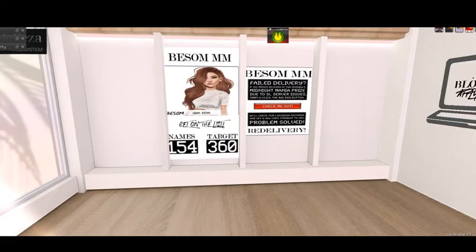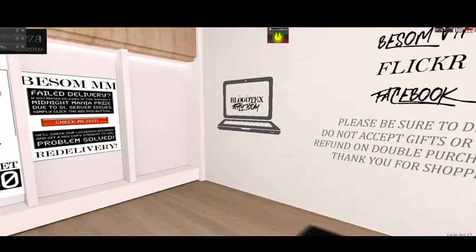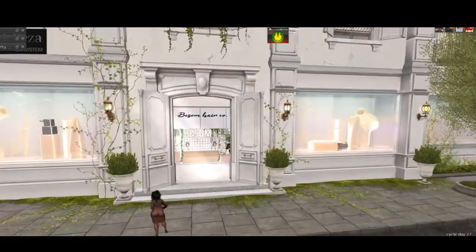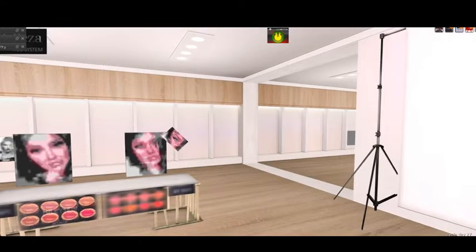Oh, this is the Midnight Manly board. All right. But where the hair, though? Where the hair, though? Should be around the corner here.